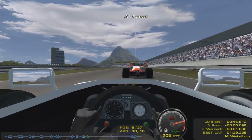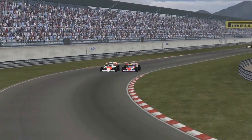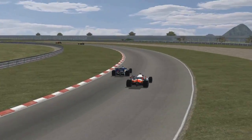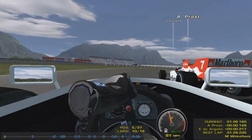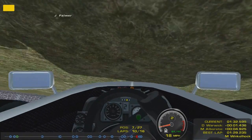Will we be able to make the move? We've not quite got the straight line speed to get alongside, but we're going to lunge up the inside, and that's the move completed on Alan Cross. But he's actually managed to hang it around our outside, and I'm going to try and get a better exit out there. But it's been contact, and I'm over. That is a complete disaster.